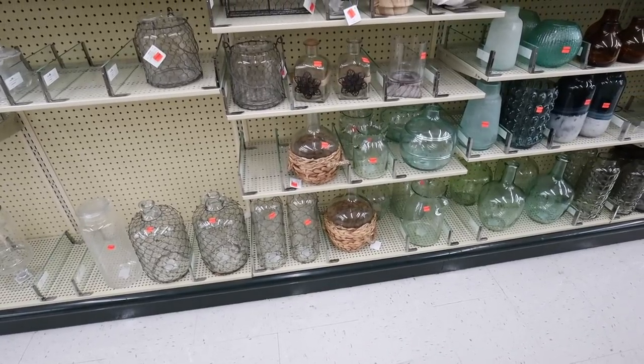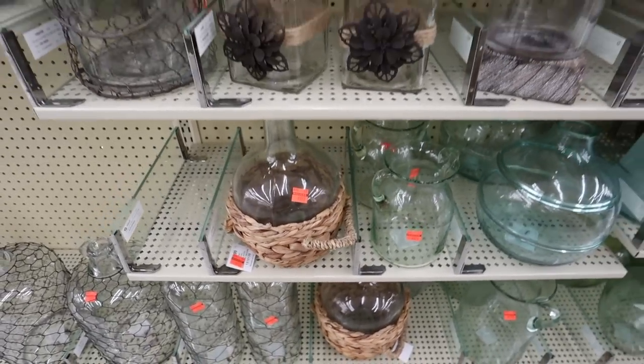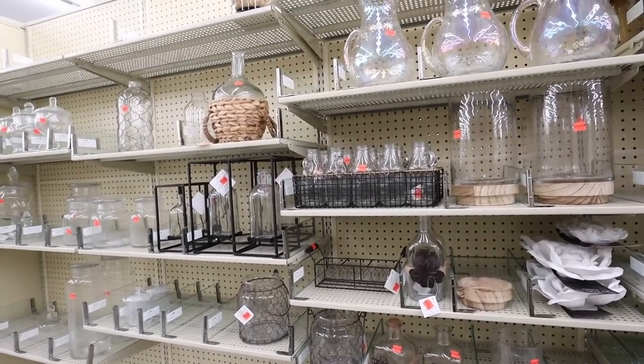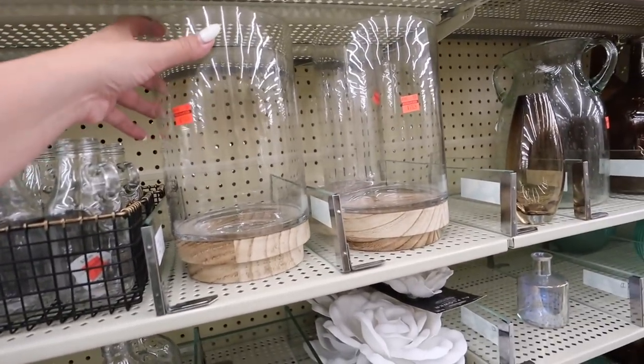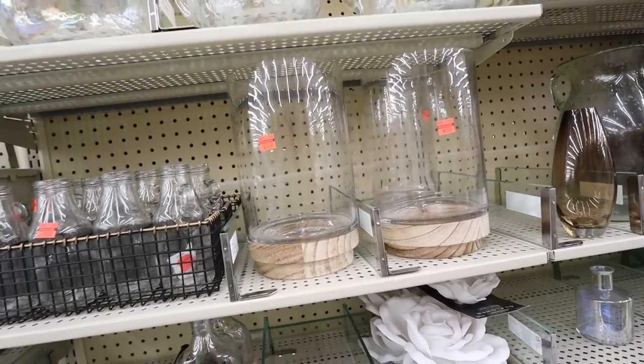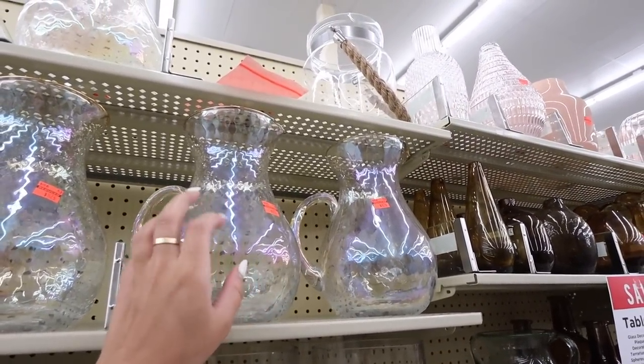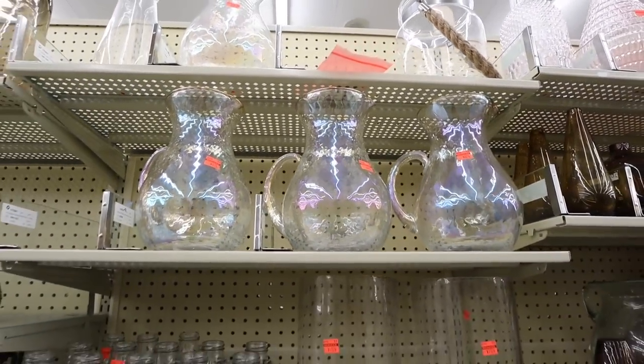They have a bunch of those. Oh, well, one's marked at $7.49, and then this one's marked at $9.99. So grab the cheaper one. They have these big candle holders that have these wooden bases that come off. Those are $11.24. And look, they have matching iridescent pitchers. These are glass as well, and they match those wine glasses we were just looking at.